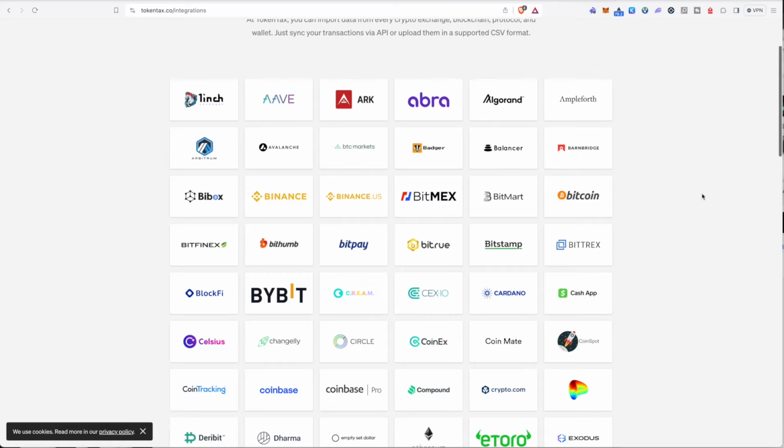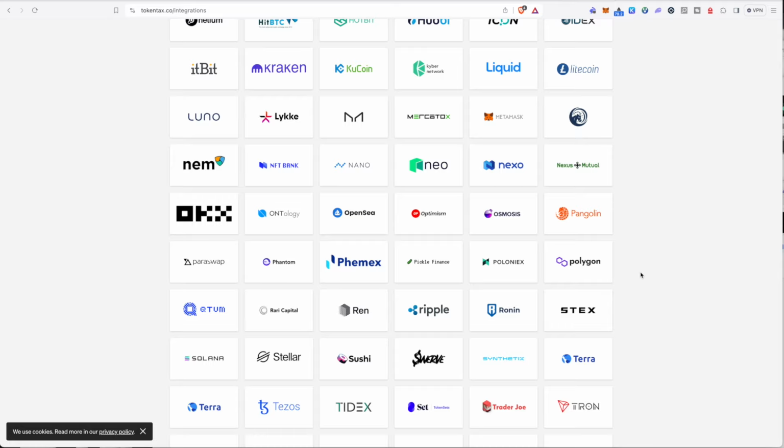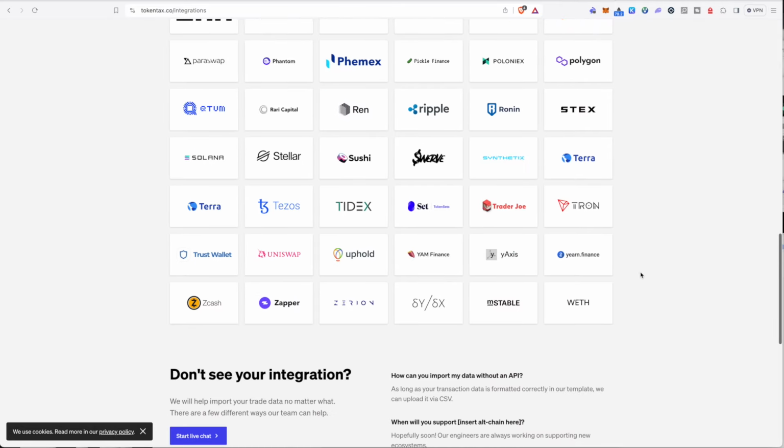Token Tax is really unique and it might be a good fit for some people because it has a unique feature where you can hire a professional from Token Tax to do your taxes for you. Now, when it comes to briefly looking through Token Tax, again, full disclosure, I haven't actually used it to do my own taxes, just briefly perused through it.